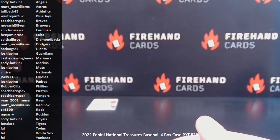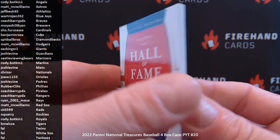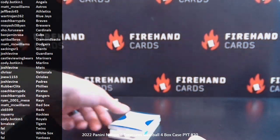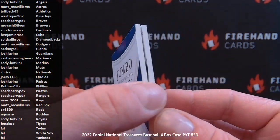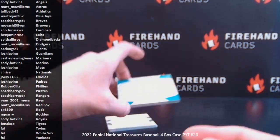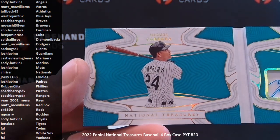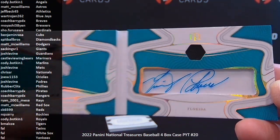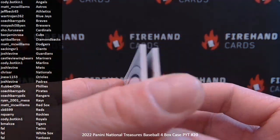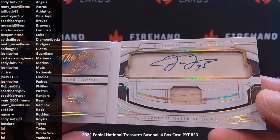Your books. Hall of Fame materials, 2/10 of Reggie Jackson as an Angel, little two-color prime swatch. Seiya Suzuki /49, jersey autograph, that is Chicago Cubs, of course. We had a nice clearly on-field 1/25 for the Florida Marlins of Miguel Cabrera. And the cut signature was none other than the Big Hurt, Frank Thomas, nickname edition. There you go, the Big Hurt. Bat autograph. That is it for our break.